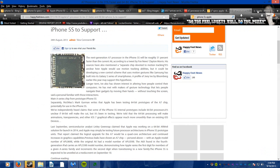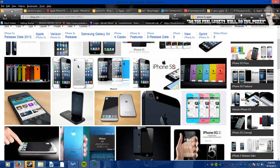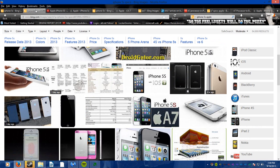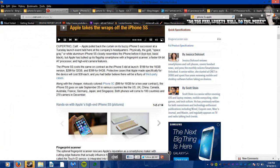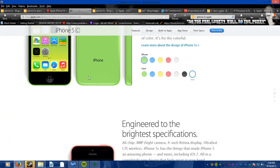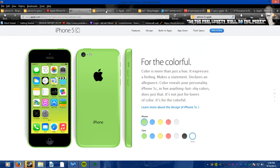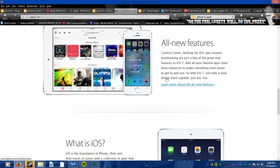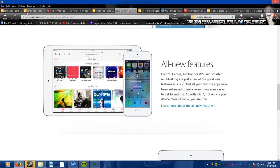So we got the iPhone 5s. The iPhone 5s was released. It comes in 3 colors. It has a new A7 processor. The iPhone 5c. C stands for color, cheap and classic, so people have been saying. Basically, the iPhone 5, just with color. We have iOS 7 that was released today. This is coming out the 18th. The iPhone 5c and iPhone 5s will be released to the Chinese market, the American market, and the European market on the 20th of September.